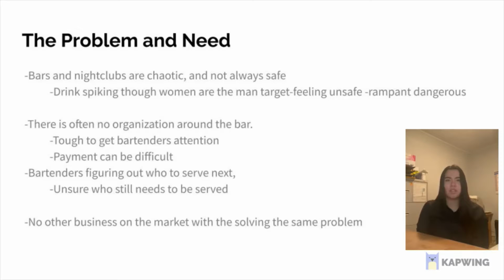Second, there's often no organization around the bar. It can be difficult to get a bartender's attention, and once you do get their attention, it can be hard to interact with them and ensure that they know what you want. Next, payment can be difficult. Even though there is no formal rule as to whether you should pay with card or cash, it can be unclear as to how the bartender would prefer for you to pay. And if you don't pay with their preferred method, they act a little annoyed at you.